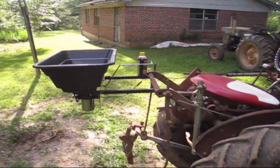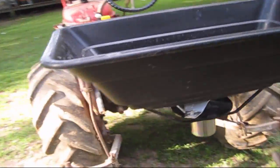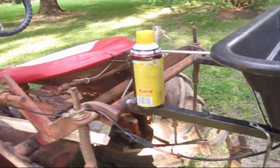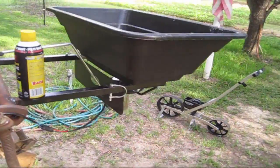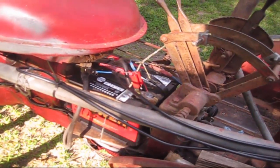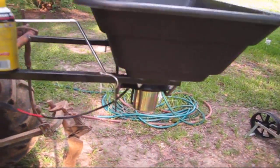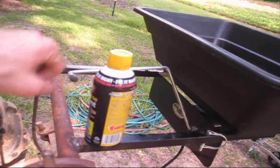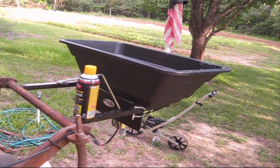But I put this fertilizer spreader on here on the back, which is made to go on an ATV. And you can kind of look and see how I modified it to make it work. Pretty neat little deal, little 12 volt motor, and you got an on-off switch, which just hooks with alligator clips to your battery. Turn it on. And you got an adjustment up here to increase or decrease how much you put out.